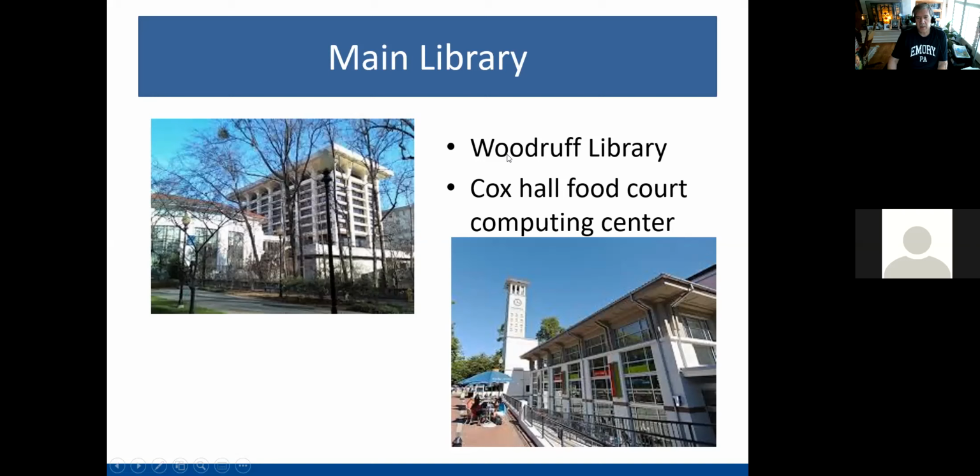This is the Cox Hall Food Court and Clock Tower. There's also a beautiful computing center in there where you can get big screen TVs and computers and actually check out video equipment. It's also a food court, so there's usually about 10 different fast food and healthy food places to eat, and you can come out and sit outside in the sun. And this is called the bridge going over to the main campus area. They do have a farmer's market there one day a week, usually at noontime, just not lately.